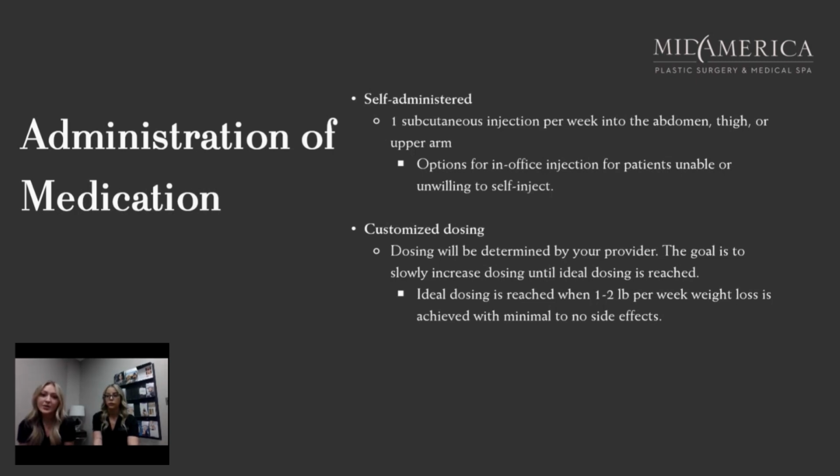For those that maybe are unable or unwilling to self-inject, whether it's a needle phobia or just not having the comfortability of doing that yourself, we do have the option of doing an in-office injection. That does come with an additional fee, and we are going to talk a little bit about pricing here in a few moments. But that is something that is also available for patients that maybe are not comfortable self-injecting.